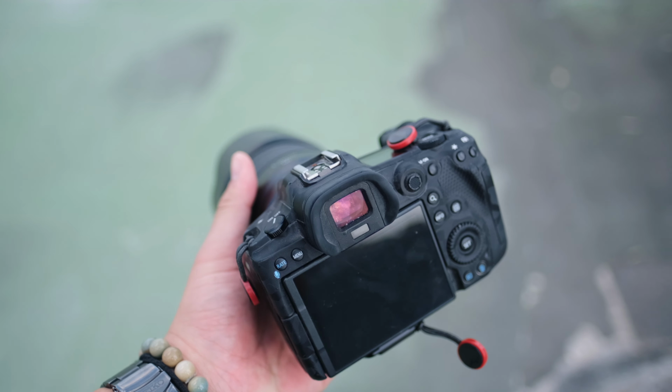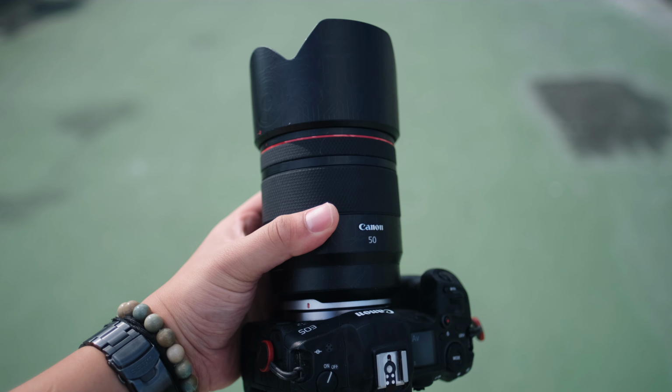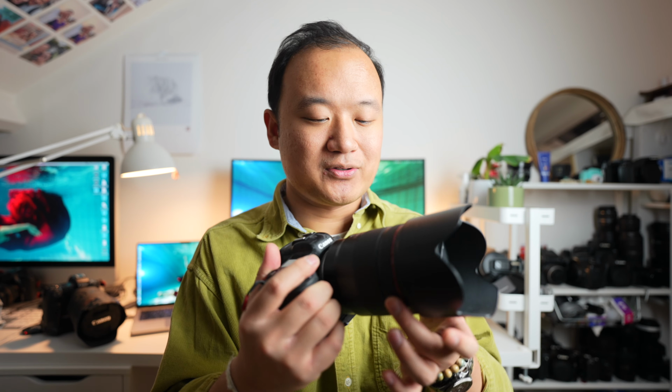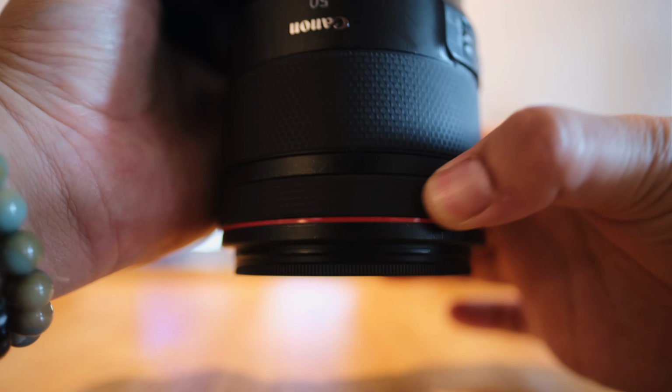That was something I had to get used to, moving on from the EF 50 1.2 to the 50 1.2 RF. The build quality is also a lot more plasticky than the EF version. That being said, it is more satisfying in feel. The focus ring does feel a bit more satisfying, a bit smoother as well, although it is focus by wire. And of course there's this control ring, which has its own nice click to it.